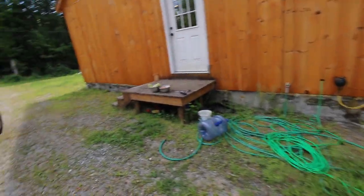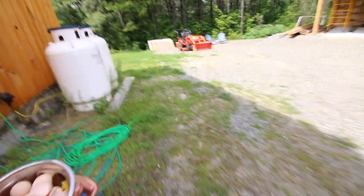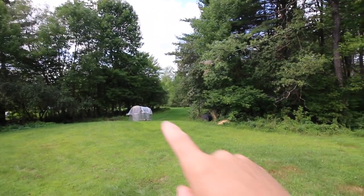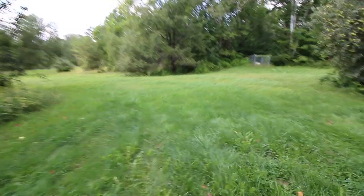Looks like Mom left us some food scraps to give to the chickens. I'm gonna go take these to New York City. So this is the back side of the house. The house, the back side. And this is the field and we'll walk down. It's gonna connect back over to the other pasture.